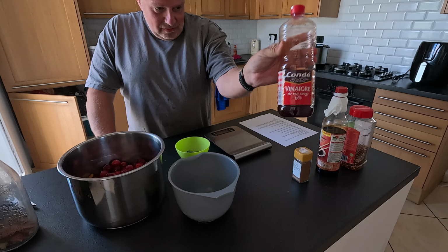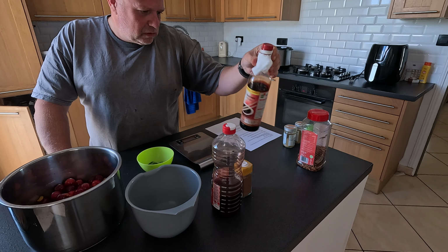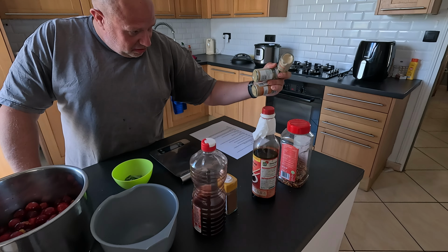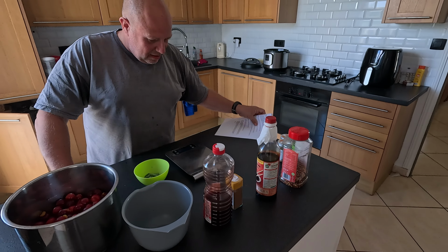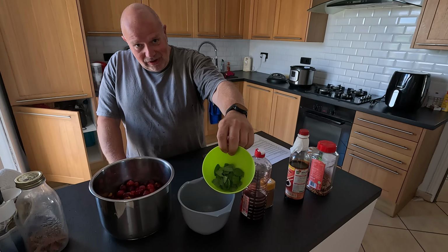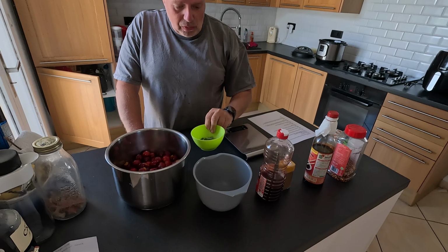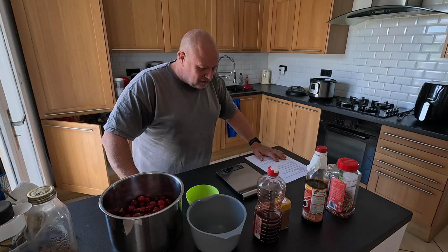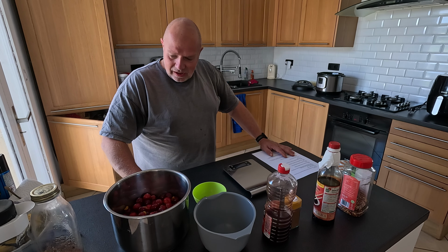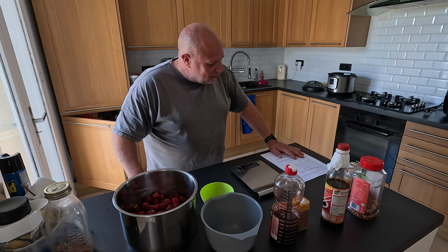We have red wine vinegar, Chinese 5-spice, soy sauce, chili flakes, more ginger than I know what to do with, and a recipe from the internet that we've modified. Oh, and really important, these are from our garden. These are fresh wild mint that we literally picked by hand 2 minutes ago. We're going to make a chili dipping sauce. So no idea if it'll work. Going to do it in the pressure cooker. So I'm just going to work it out because I've got way more plums than the recipe says.